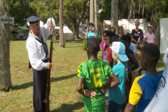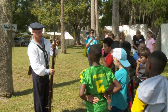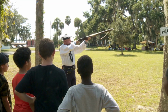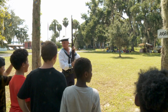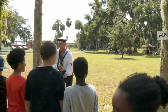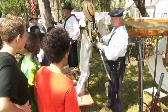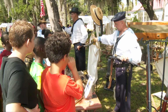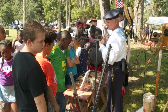Here we have soldiers with musket and bayonet demonstrations. Notice how the bayonet is attached to the musket, and there was even firing demonstrations. There were even soldiers with sword and saber demonstrations, showing the children how hand-to-hand combat occurred.